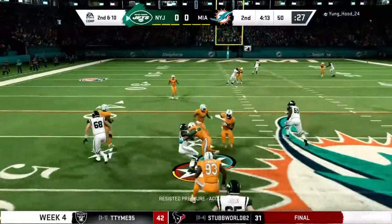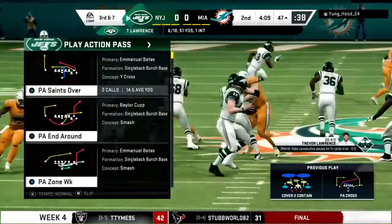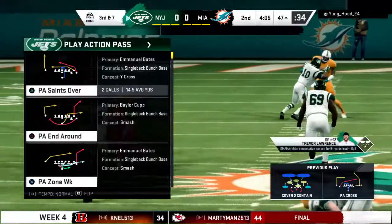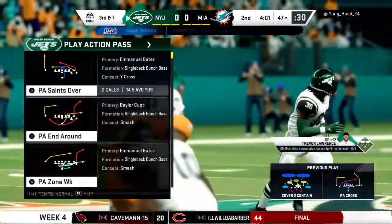This pass into the hands of the running back, Todd Gurley. Call it a 3-yard gain, and it'll be 3rd down. I know most of the time when the ball's in the air, you're thinking wide receiver, tight end, but running backs, they can be a big part of any passing offense nowadays.